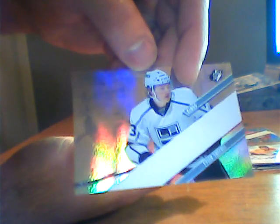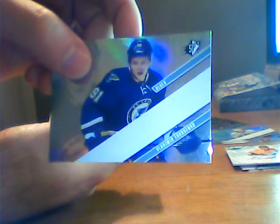We have 5 packs left. Base, we have a rookie. Oops, sorry. Tyler Toffoli for the LA Kings. Decoy, base card. 4 packs left. Base, we have a rookie, Vladimir Tarasenko for the St. Louis Blues. Decoy, base.